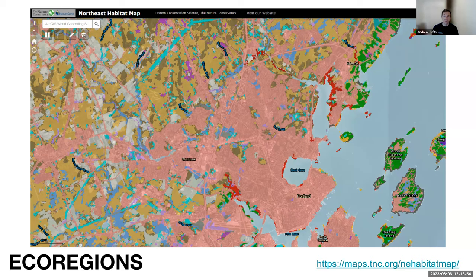And here I've shown the city of Portland zoomed in, and you can see that the majority of the peninsula is color-coded what looks to be pink. And that represents developed areas, whereas all the other colors primarily represent specific ecoregions that have traditionally been found in this area. So what that says is if you have an area like Portland that has been developed for a long time, the traditional habitat types are no longer there.